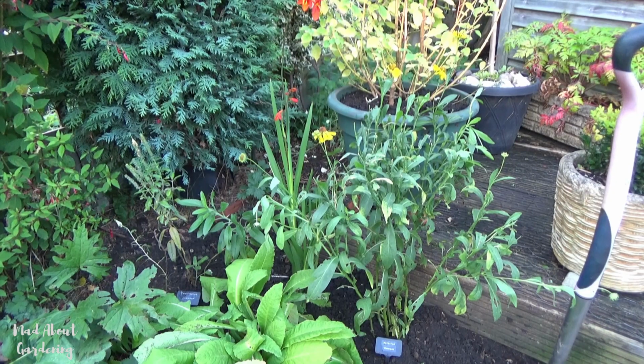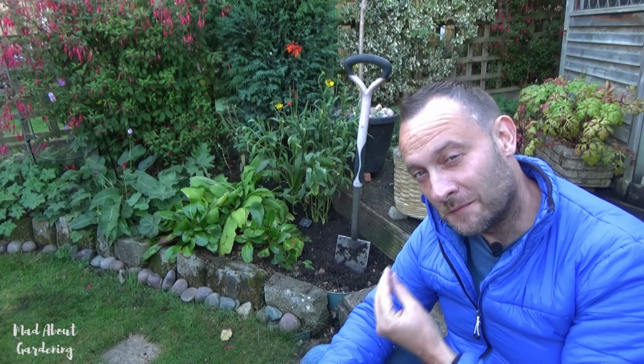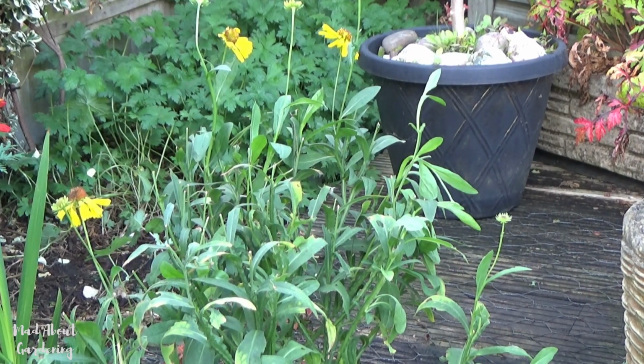Paul's just finished his planting. On the far right side we have the Veronicastrum. Next we have the Crocosmia, and then nearer towards me we have the beautiful yellow Helenium.